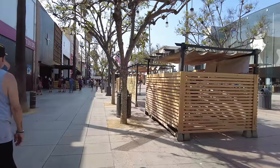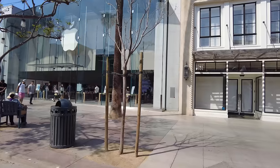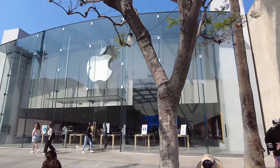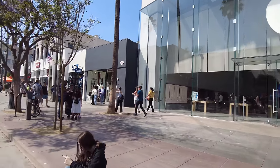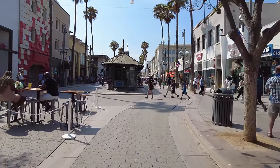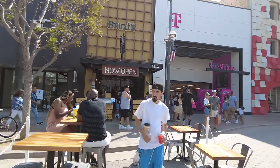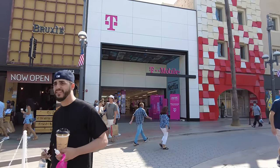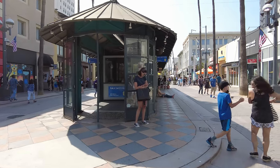And if you want to see the Apple Store, it's right over here. One of the larger Apple Stores that I've seen. Here we've got Bruxy. It's named one of 20 best fried chicken places in America by USA Today. T-Mobile store. Also, if you get into trouble, you've got the public safety kiosk here, Santa Monica Police Department.